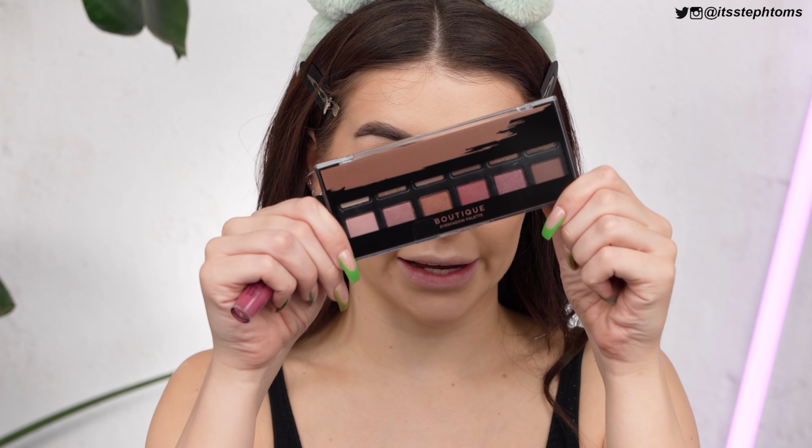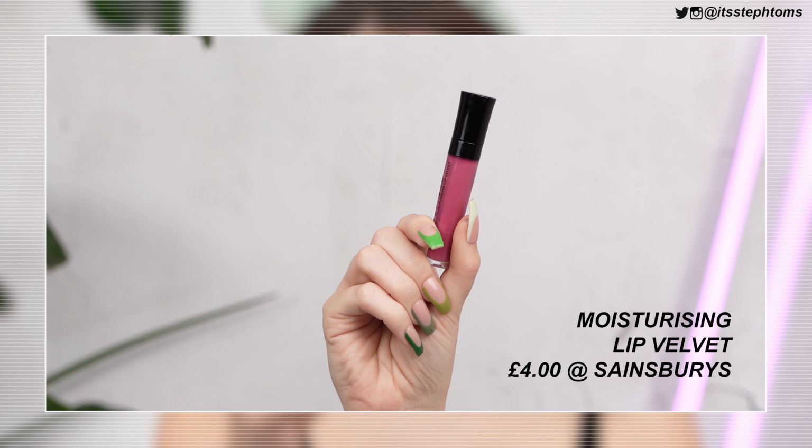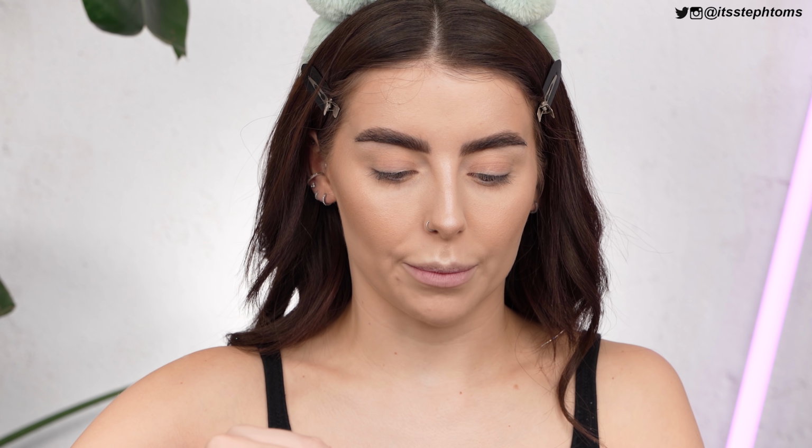The eyeshadow palette looks like this. We've got some sort of warm tones in there. I think with a pink lip, I might do it for like a cutaway or something like that. But I did just wanna try out one of their moisturizing lip velvets. So I'm just gonna try that out now.